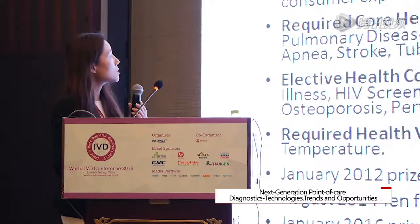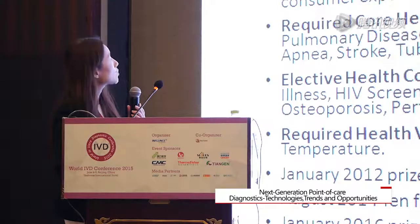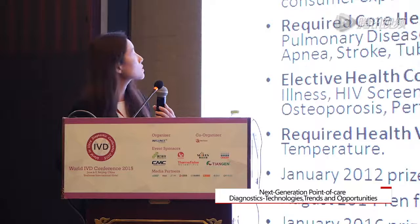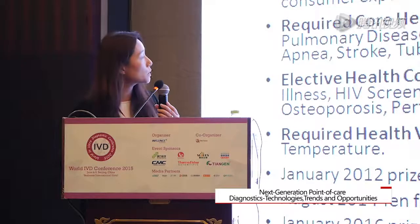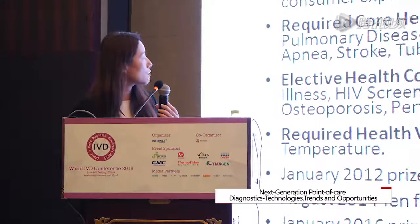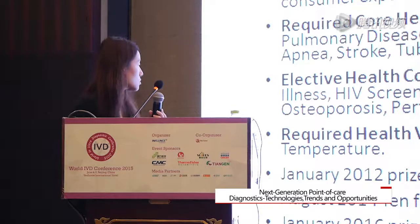So what's the requirement of this device? It has to be wireless, portable, and weigh less than 5 pounds. It must also accurately diagnose 13 core health conditions as listed here, and out of the elective health conditions, you can also choose 3 of them. Combined, you have to be able to diagnose 16 health conditions and also monitor 5 vital signs such as blood pressure, heart rate, oxygen, and respiration rate.